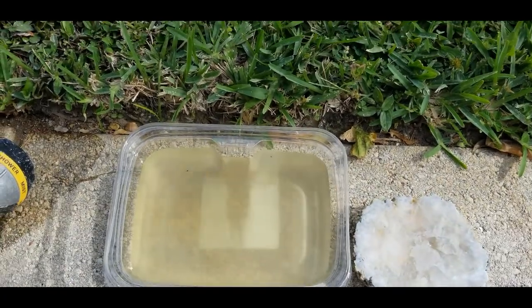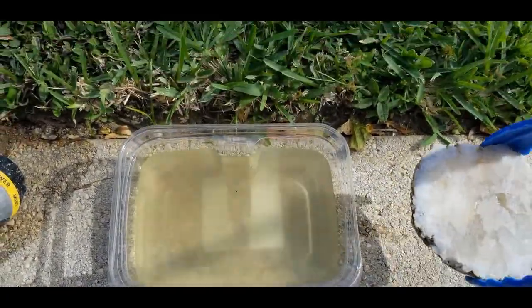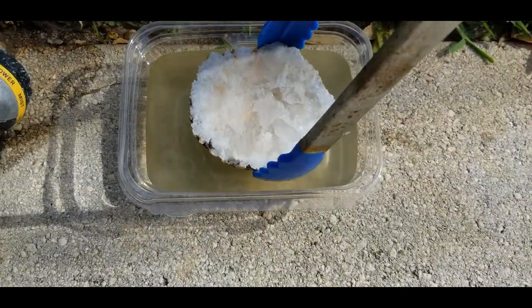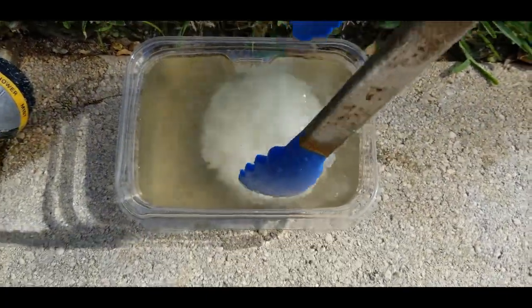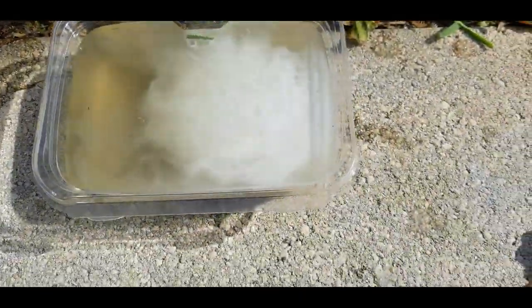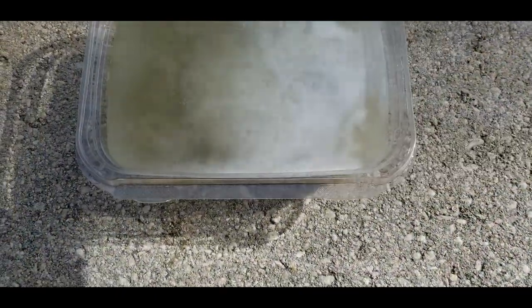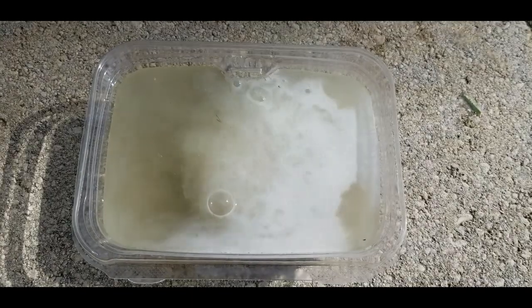Okay, I got my mixture in here, 50% water, 50% muriatic acid, and let's get it cooking. Again, just use protection, gloves, eye protection and whatnot. There it is. He's boiling away. I will just keep an eye on it over time and just see when it's completely gone.